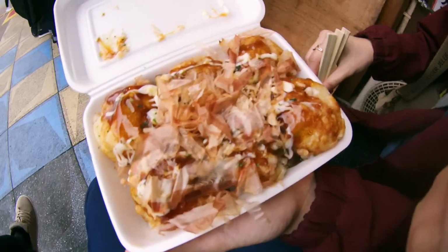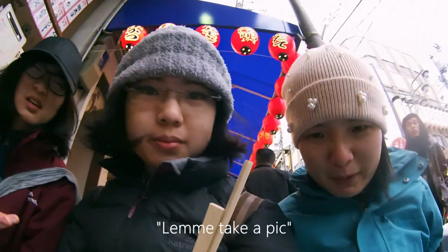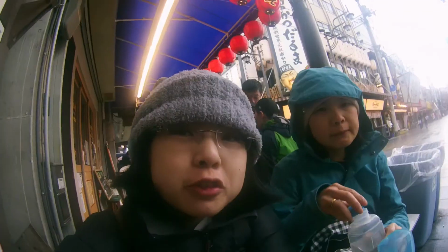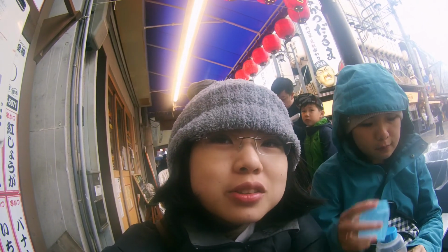Takoyaki! Okay, let's do this. It's so big! Full of takoyaki, now we're going to Tsutenkaku, to Tsutenkaku Tower.